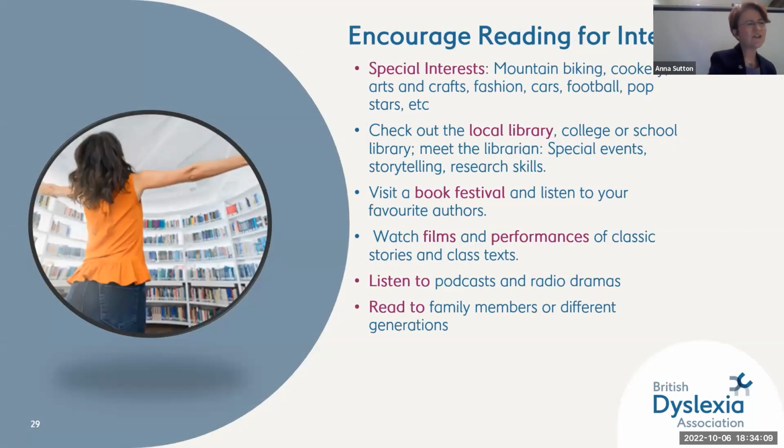And most importantly, and I'm sure you've all experienced this, our learners will say to us, I hate reading, or I've got to be honest, miss, I don't read at home. So what can you do to encourage reading for interest? Tap into their special interests. Check out the local libraries. You'll be surprised at the number of events that some libraries hold today. And even meet the librarian.